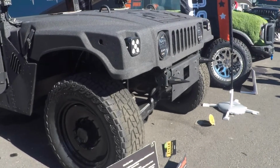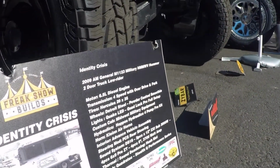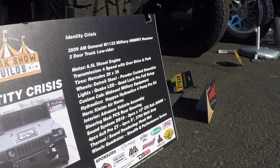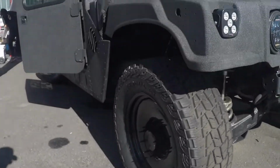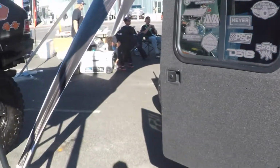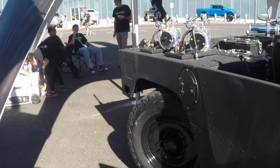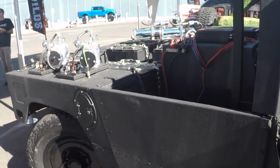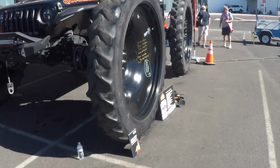Now here's a Hummer that they have on hydraulics for just playing around with and demonstrating silly things that you can do with the suspension, and there's a lot you can do with the Hummer suspension if you understand how the H1 is done. It even has rear tire steering and everything. That's all the batteries and everything.